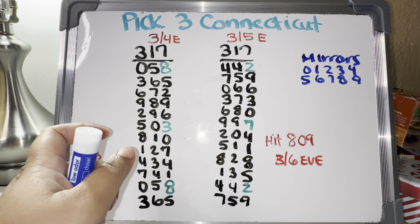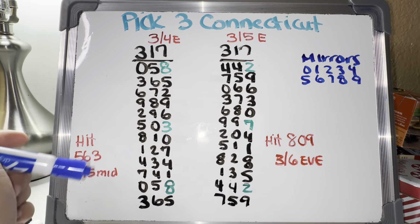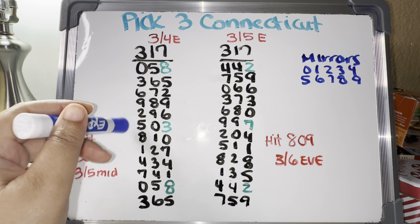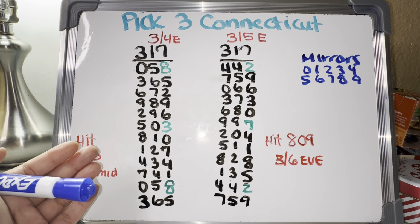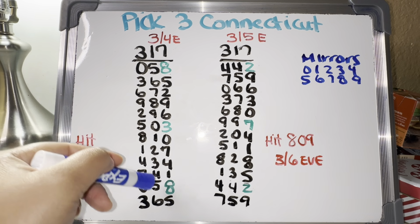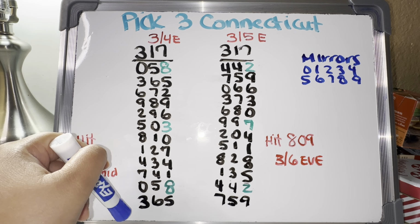Okay, so pay close attention. We'll start with March 4th evening. Connecticut had a hit of 058. So what I've done, I've locked it into that 317 rundown. If you're new here, maybe you don't know how to count out a rundown, they're very simple. You're going to add each one of these numbers down the columns. Once you lock in that last hit that you're going to use, we'll start with the first column.